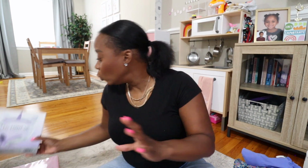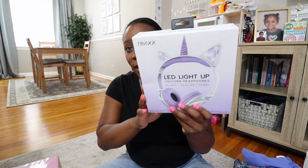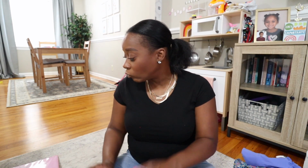Then we went on a little bit of a shopping spree for school supplies, just the things I know that she is definitely going to need. So we picked up some new headphones for her at her school. They do some cute computer work, especially when it comes to reading and all of that kind of stuff. So we picked these up from Five Below. They were really cute. They had a bunch of different ones to choose from, but that is what Riley got.